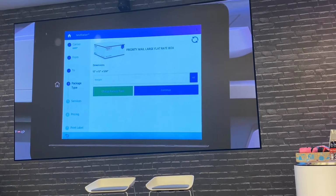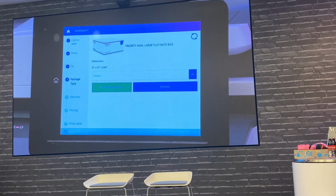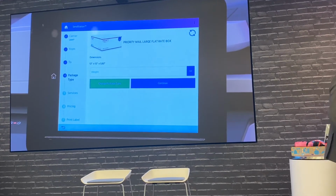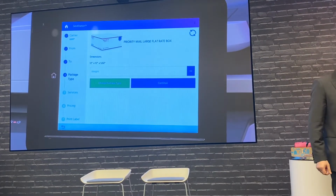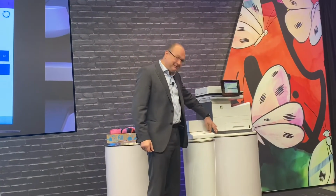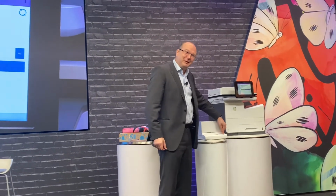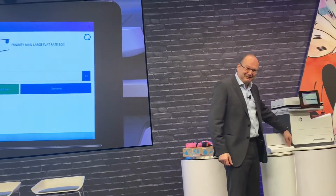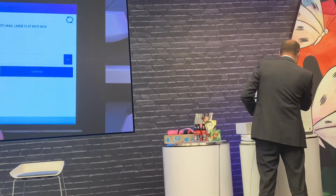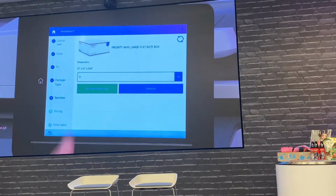Now, in normal circumstances, the scale is connected to the printer via a USB cable, and it weighs the package. Unfortunately, this scale, when it was shipped to us for this demo, features a brand new user interface where you put your finger into the scale, and you're supposed to press that button. Unfortunately, the button has gone. It's inside the scale. It was damaged. So I can't press it. So I'm just going to manually enter the weight as 31 ounces. And I'm going to hit continue.